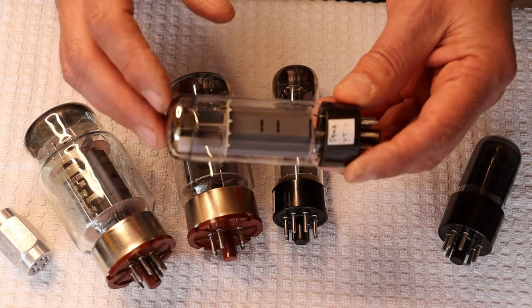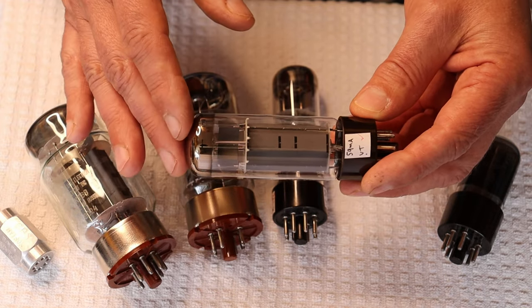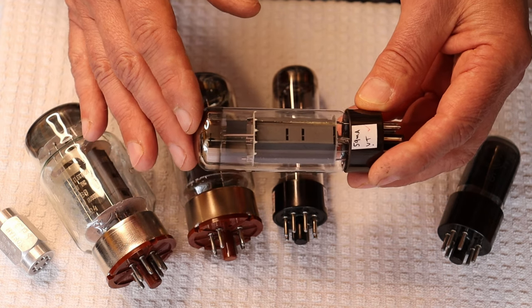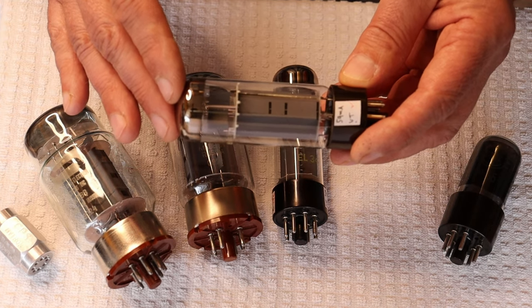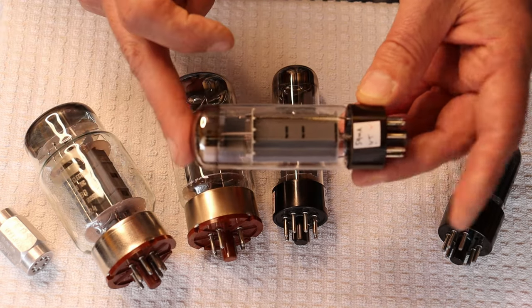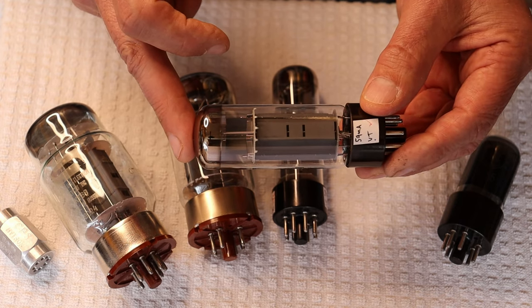These are XF2s. They were made from about 1960 to 1973. I think I've seen a 73. I don't think I've ever seen anything later. In fact, the 73 date I think I saw was in the first few months of 73. And that was the end of probably the biggest production run of EL34s in history. There were a lot of these around, even a few years ago.